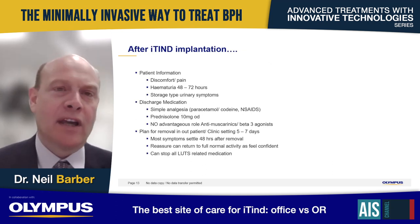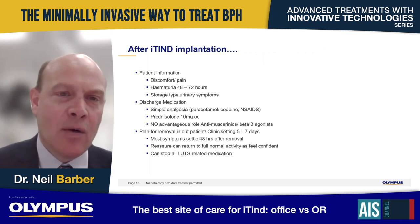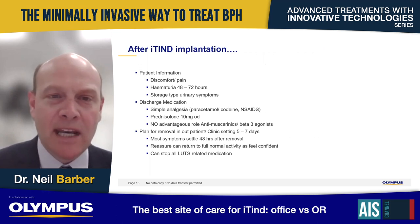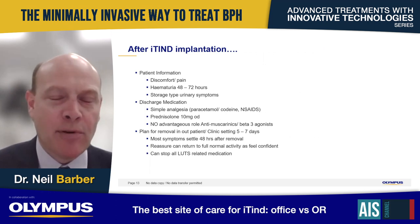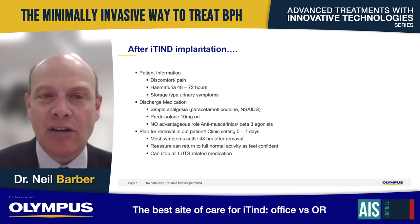What do I do after implanting the iTind? Well, over the years, I've learned to try and minimize the symptoms with a simple concoction of medication. I warn the patient that they will have discomfort and pain in the perineum and possibly in the suprapubic area. They should expect to see blood and urine for the first 48 to 72 hours.